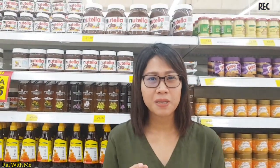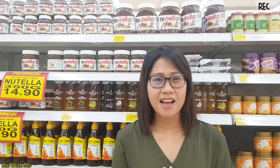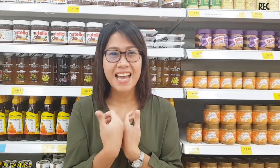So, yun lang mga sakay. So, kung if ever magsasend kayo ng box, syempre, mga mura ang bilhin dito sa Giant. So, come here and bili na kayo. So, kayang-kaya.